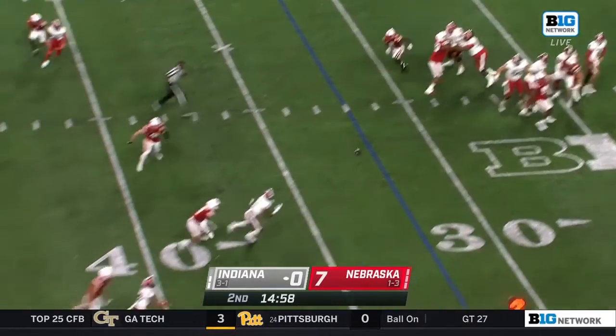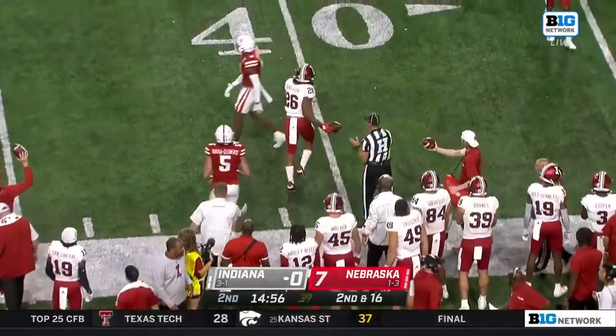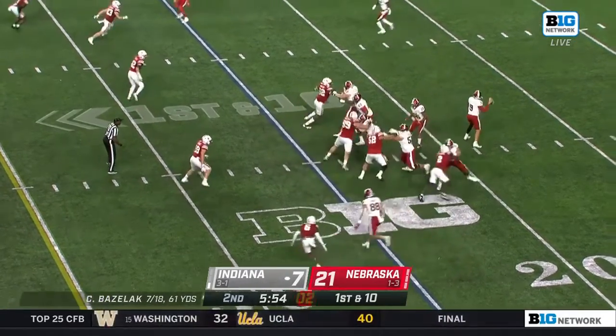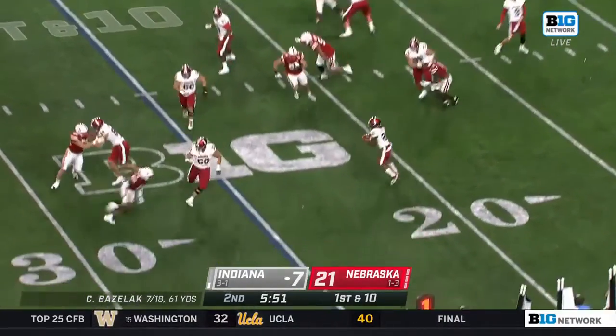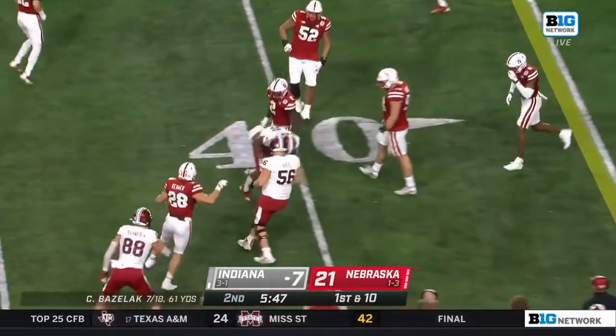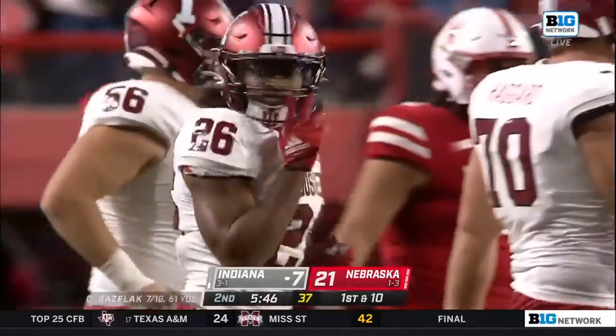386 straight games. Quick throw, Bazelak. Oh, great throw. Great throw. He knew what he had. So far tonight, they've been doing pretty well. Donovan McCulley in motion. Looked like they were going to throw it to him. Remember, he's a wide receiver, converted quarterback. Instead, they'll go the other direction to Josh Henderson, and Henderson picks up 15, 16 yards on the play.